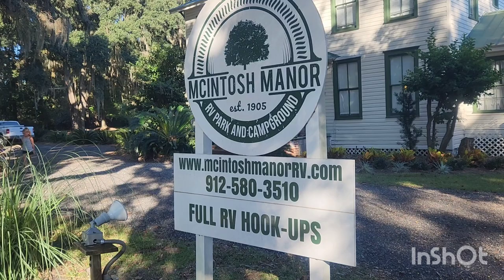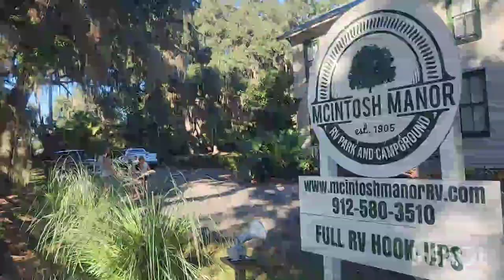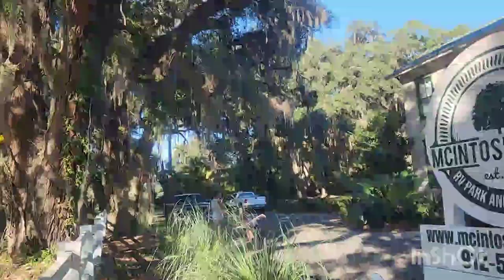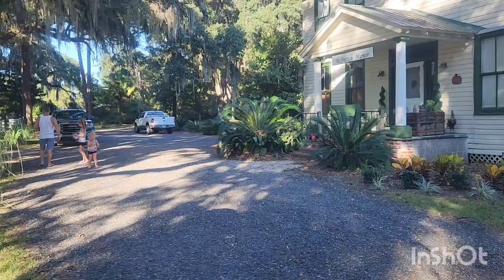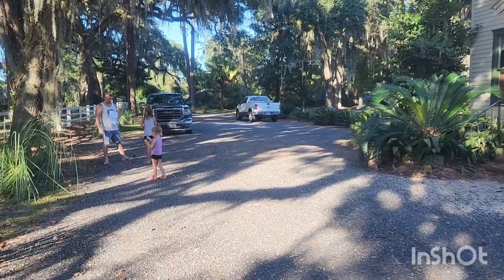All right, so here we are at the beginning of McIntosh Manor. I just want to show you this tree, and these are all throughout the park. It's super duper gorgeous, guys. Very quiet. It is just right off the highway, 95, so it's really easy, quick stop.